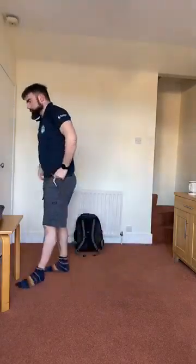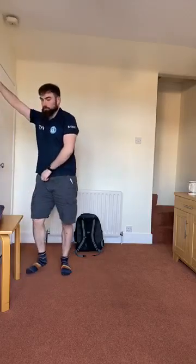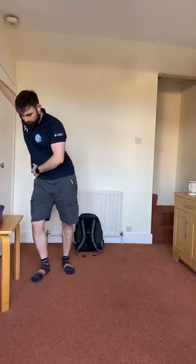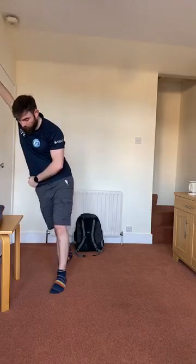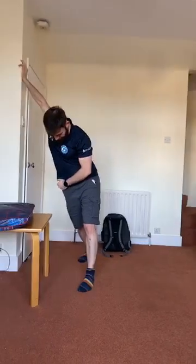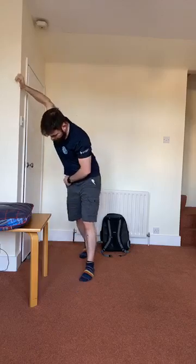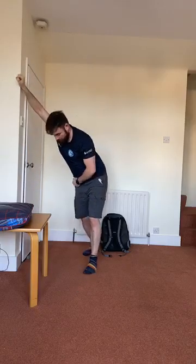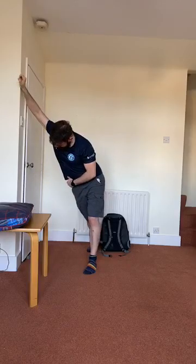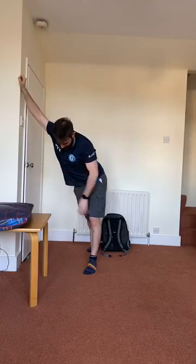Then finish with chest. 2, 1. So right hand on the wall, left foot forward, and try to lean down, so long as your elbow's over the top of your chest. You're trying to stretch it behind.